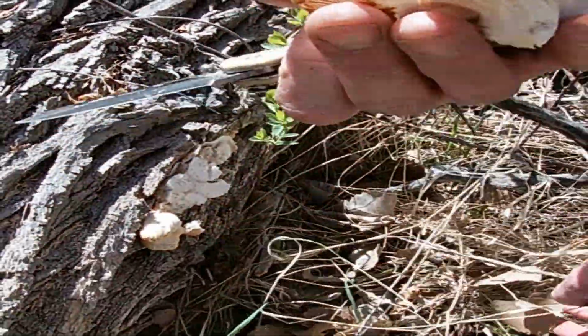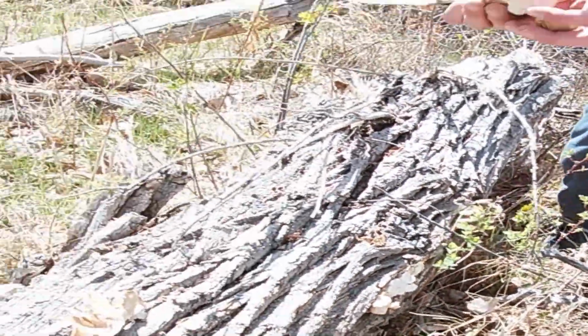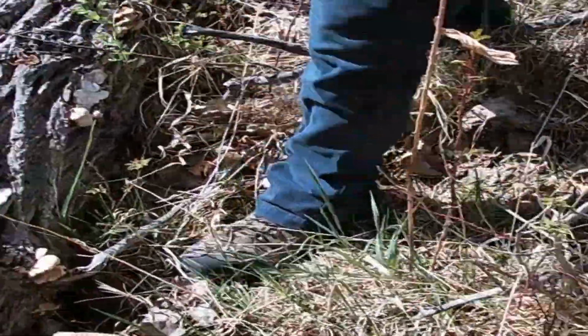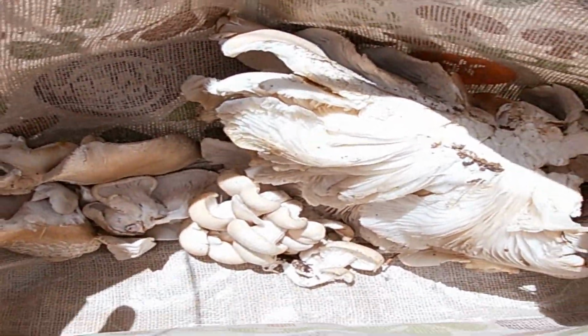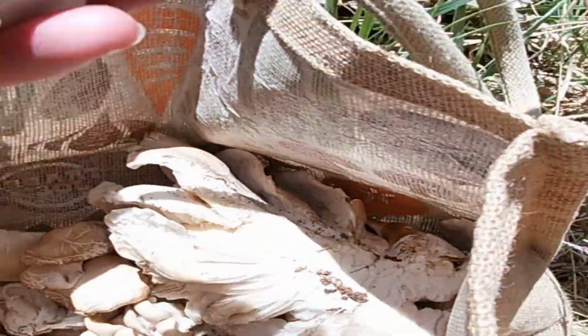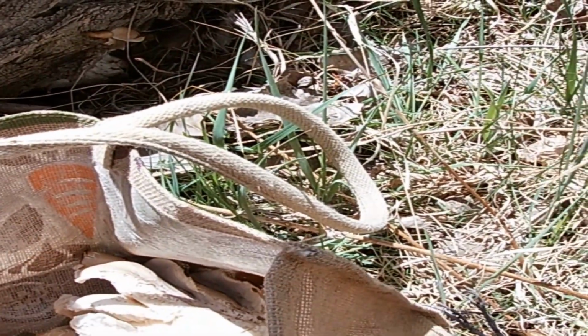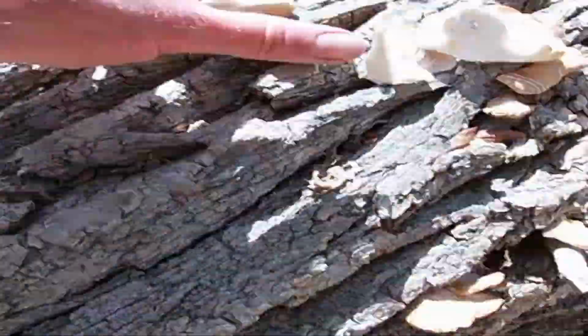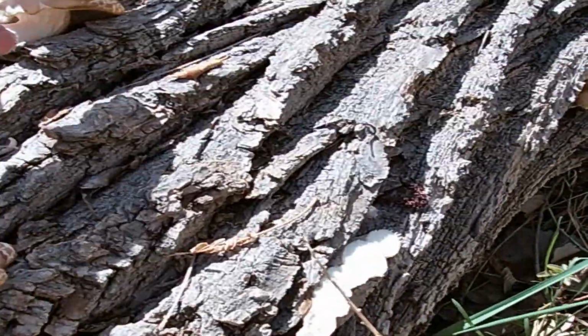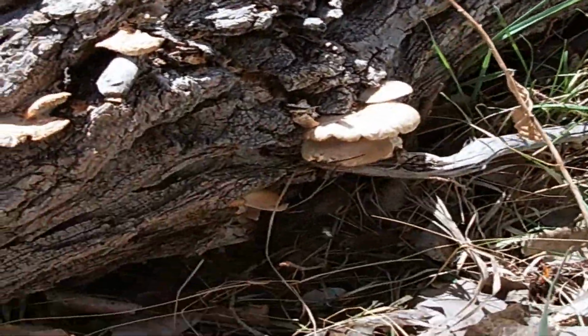Nice. Where's your little bag at? Right behind you. Yeah. Let's see. Yeah, look at that. The ones are a little buggy. Pounds in there. Yeah, these ones are nice. Feel those. Yeah, those are perfect. They feel like refrigerated. And of course we'll leave a few on there to continue inoculating the log and spore off.